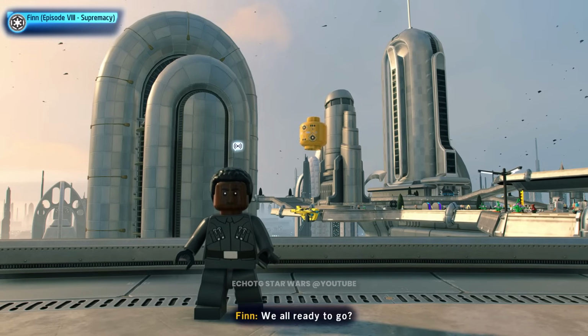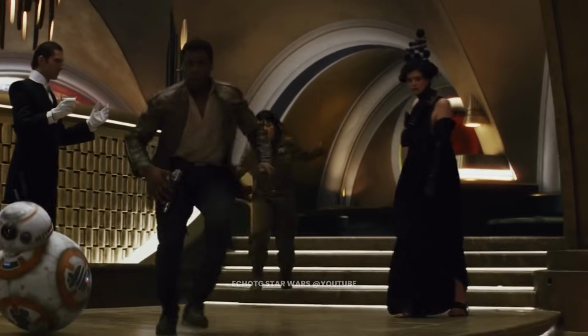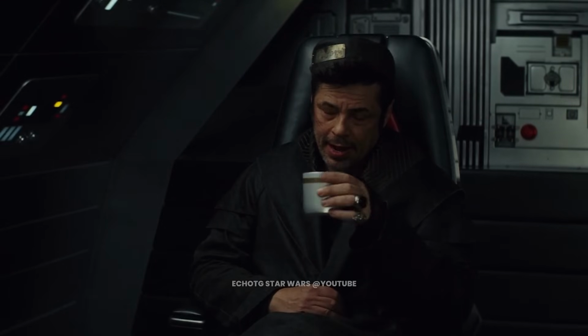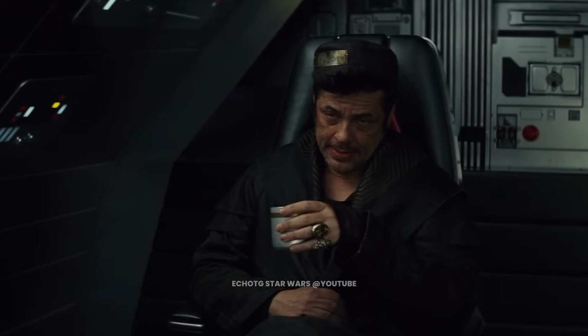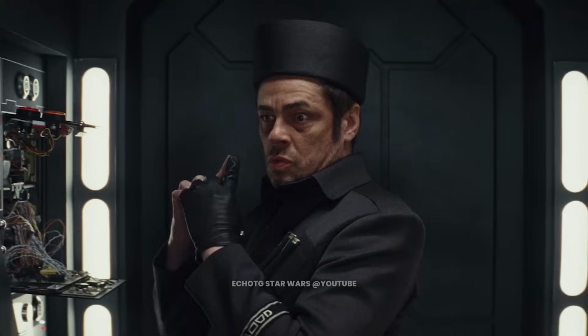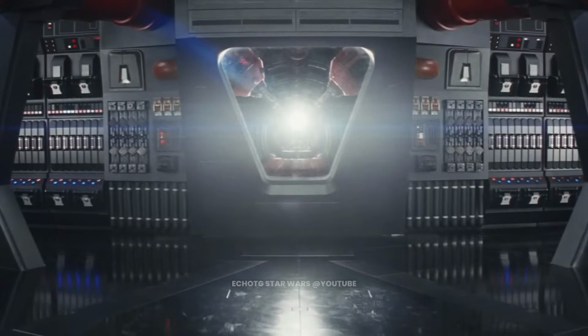This is Finn. We all ready to go? After traveling to Canto Bight with Rose, Finn was unable to locate the Master Codebreaker. However, the enigmatic DJ seems to be able to serve the same purposes. Now in disguise on the Supremacy, Finn, Rose, and DJ must keep a low profile if they are to switch off the ship's hyperspace tracking capabilities.